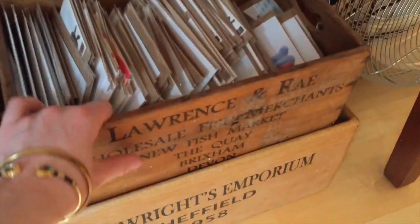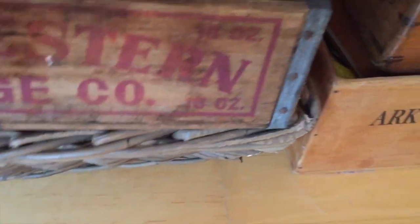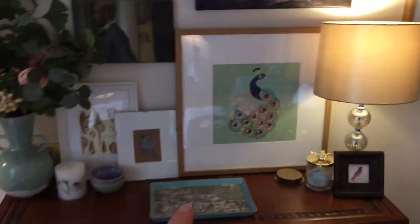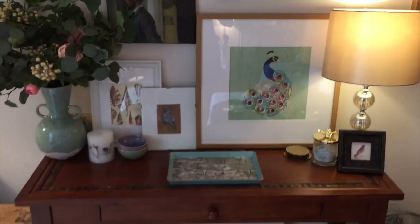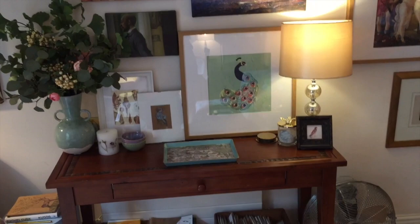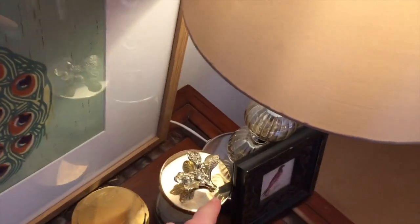And there's all my greeting cards in the one, I think it's music stuff in the other one, and more greeting cards and folders of lyrics. Then again, some really cheap pictures, a vase from Oliver Bonas, just pretty candles, a tray from India Jane. That tray is also from India Jane. I really like both of those. And then I think that lamp is from Wilko, believe it or not. I've hidden the base, which is really not very sightly.